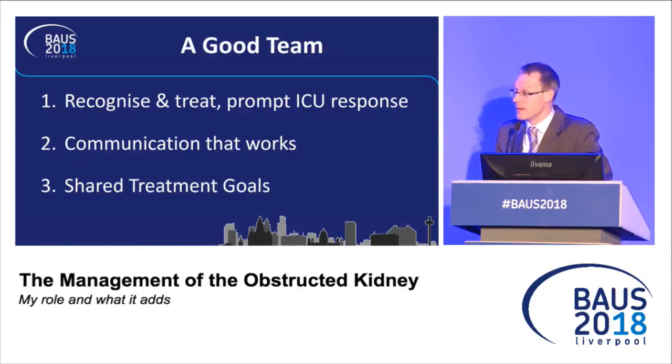So, in summary, I've tried to present what I think is a good team approach to ICU care between urology and critical care. I think a lot of what I've said could apply to other surgical teams, and it could apply to our role with the radiologists and the microbiologists. But basically, I think we need to recognise and treat sepsis and expect a prompt response from ICU to care for these patients. And we need communication that works, that respects our own individual expertise and works on a blend of formal and informal communication. And then we need to take shared responsibility for difficult treatment decisions and end-of-life care. Thanks very much.